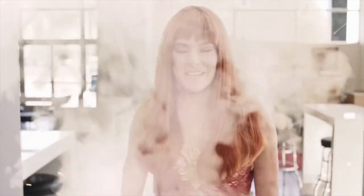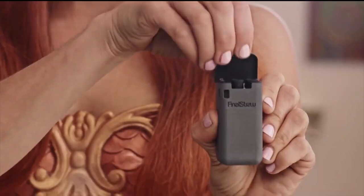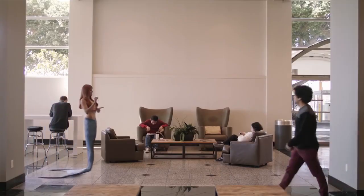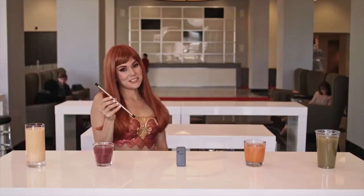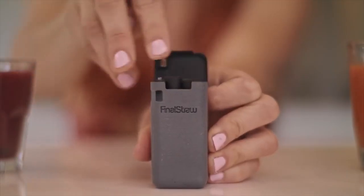This is FinalStraw, the world's first collapsible, reusable, totally badass straw. Straws are supposed to be convenient, right? So we decided to do something about it. This is FinalStraw. FinalStraw folds up to the size of a car key and fits in this sexy case.